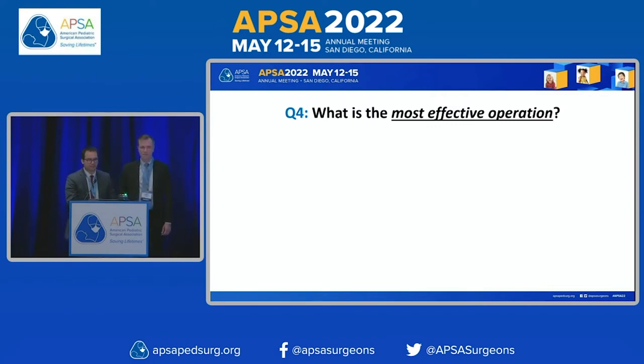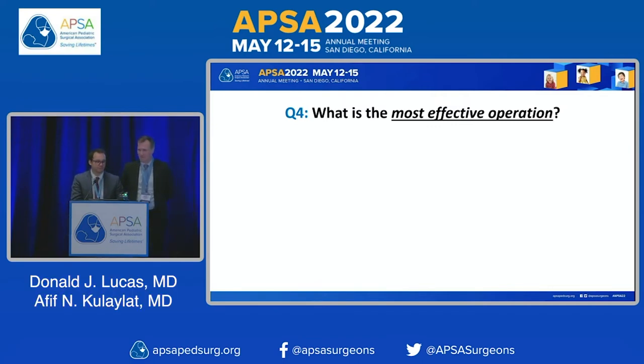So Don and I are going to tackle, now that you've committed this patient to an operation, what is the most effective operation to do? So when we defined effectiveness, we used the rate of ipsilateral recurrence to decide whether the operation was more or less successful between the different categorizations we used of techniques.